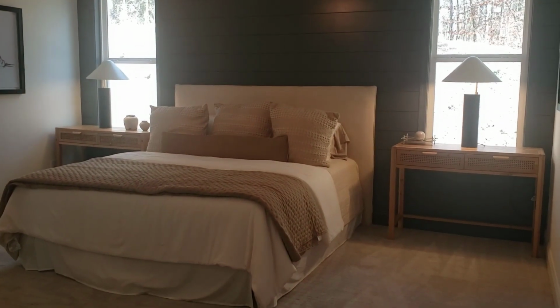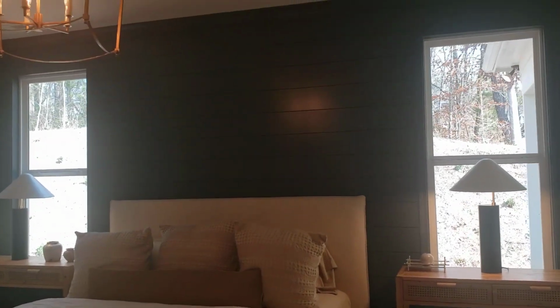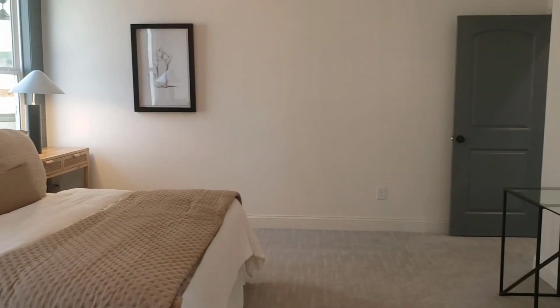The master bedroom here is off the back of the house. Really large, really spacious. You can see you've got that decorative wall trim across the back. I'll pan out one more time this way and let you see how large this space is. And then pan around here and show you the master bath.